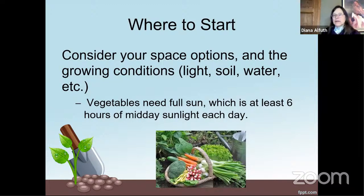So the sun between 6:30 a.m. and 9:30 a.m. doesn't really count because it's so weak, because it's at such a low angle. And the same with the sun from like 6 p.m. till sunset. That sun is pretty weak as well. So make sure that you watch the area and that during the day you're getting at least 6 hours in the middle of the day, and you don't have tree branches.